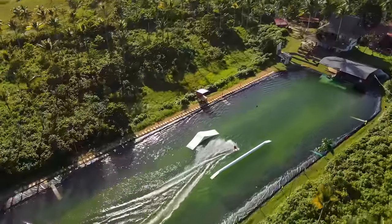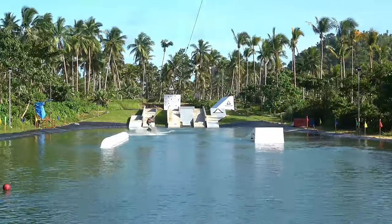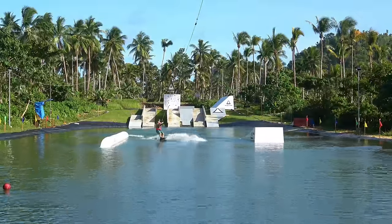Alright guys, it's time for another adventure here in Siargao, and I have now arrived here at Wake Park, Siargao. One of my favorite things to do here on the island. First time I saw this place, I was so shocked that somebody actually built a whole wake park here on the island. I'm gonna check it out today. It's a really fun place. You can come solo or as a group and just book in. And that's what I've done today.